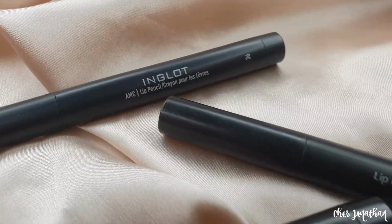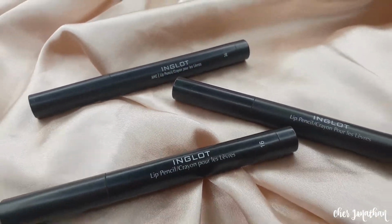Now we're on to lips. I'm talking about the Amc Matte Lip Liners. I love these. I feel like these are so underrated by everybody. They're just like a chubby lip liner pencil, but I love wearing them as lipsticks because they are so pigmented. Like, they are ridiculously pigmented. I love them. I'm wearing it today underneath my gloss, number 16.